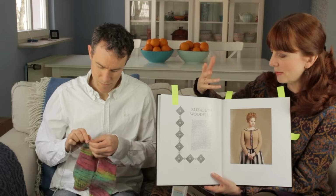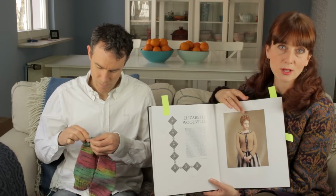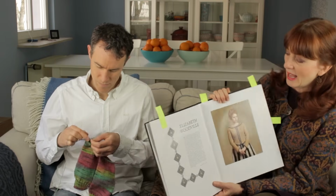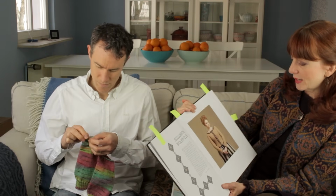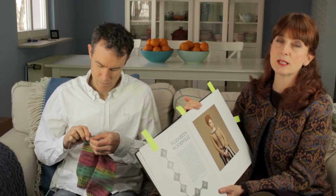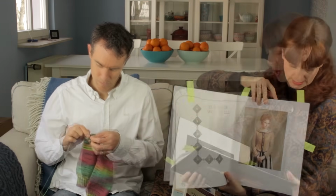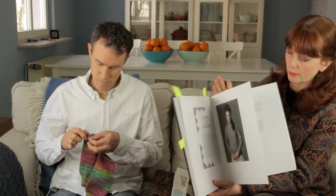And I think that makes you have a good connection with her, and therefore a better connection with the pattern as well. So what else can I tell you? The shaping and the colours and the motifs that are used in the patterns are all based on the character or the rank of the woman.